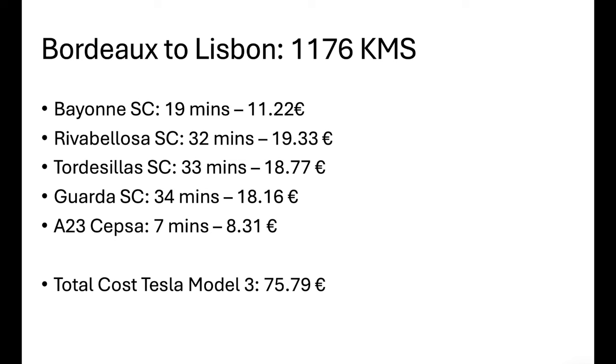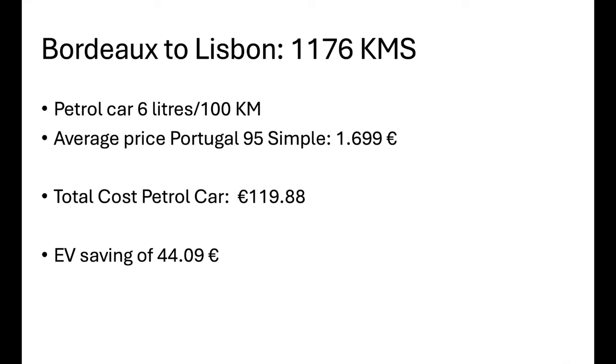Now, I didn't include the initial 80%. And why didn't I include that? Because I got free charging in the car park in Bordeaux, and you could have done the same. So the first 80 something percent was free, but we did arrive with 20%, but I didn't take that off the cost here.